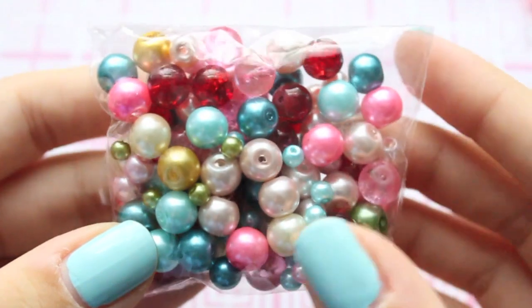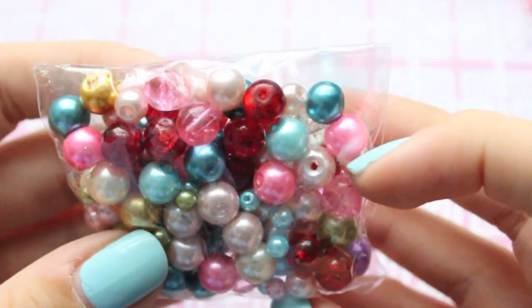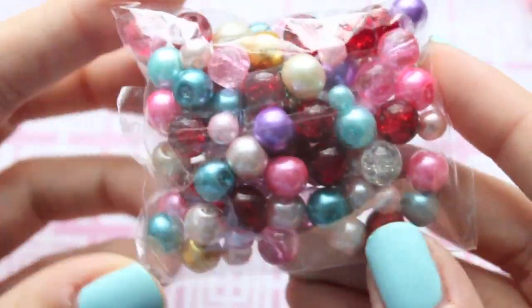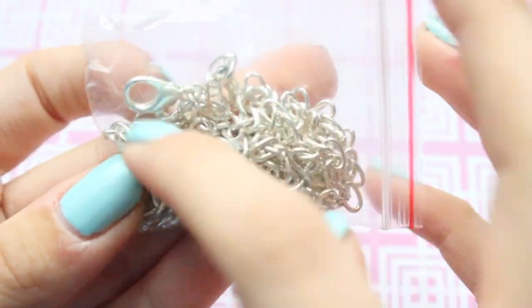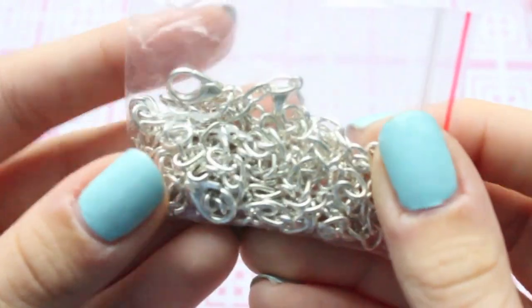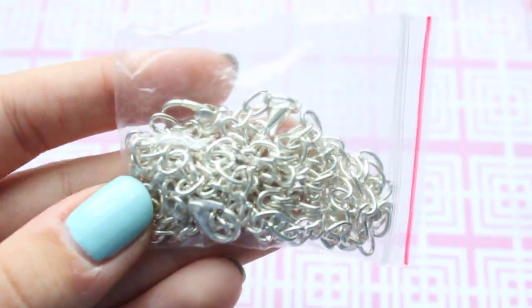Next, I got some rainbow beads, and these are really pretty colors. There are some pastel colors, and also some sheer colors, and also some see-through ones. So I love these, and I cannot wait to use these. Then there are these little clasps, sorry, that's a hard word to say, with some chain attached to them, so they're all ready for bracelets. All you need to do is attach some things to them, and that is such a smart idea.